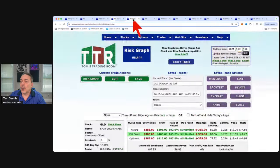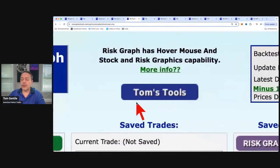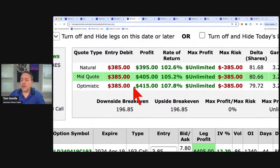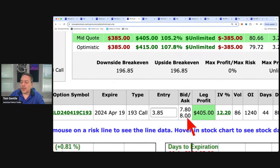So let's fast forward. Now, March 6th I have. So this is only a couple of days later. And I picked March 6th because I want to show you something. Look at what happened to the options on March 6th. They went from around $385 to $780 by March 8th. That was a $405 profit.